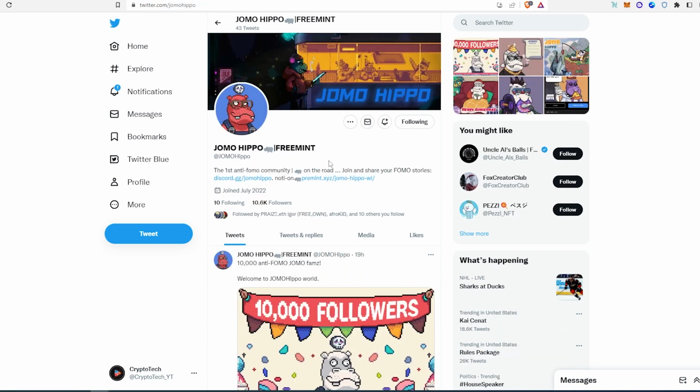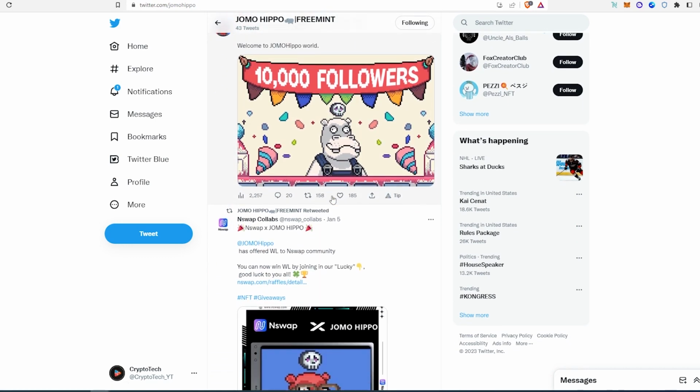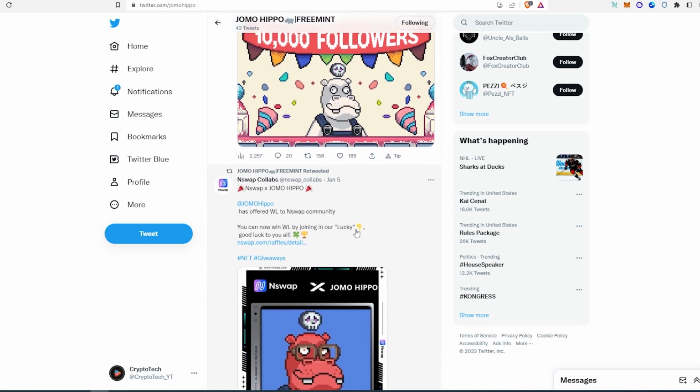It's a free mint. They have Discord and they have a pre-mint link, so you can open it up, you can try to register, and hopefully you can get yourself a whitelist spot like that, or just interact with their Twitter posts when they're doing giveaways or collabing with different NFT projects or alpha groups.